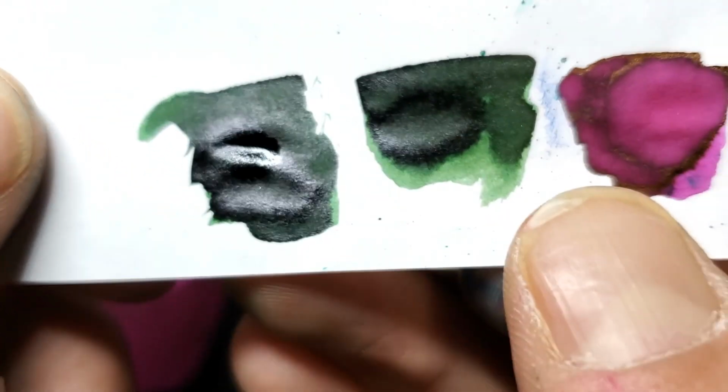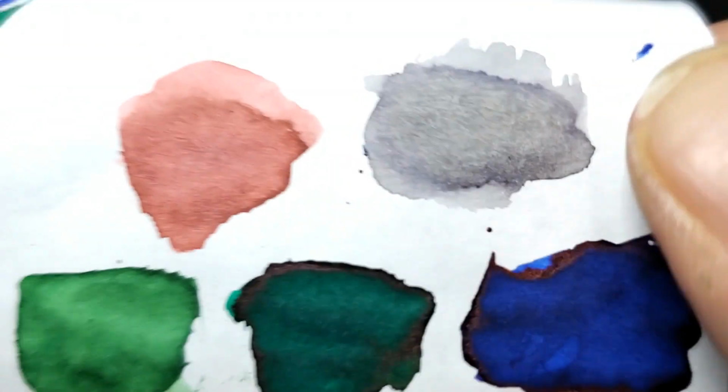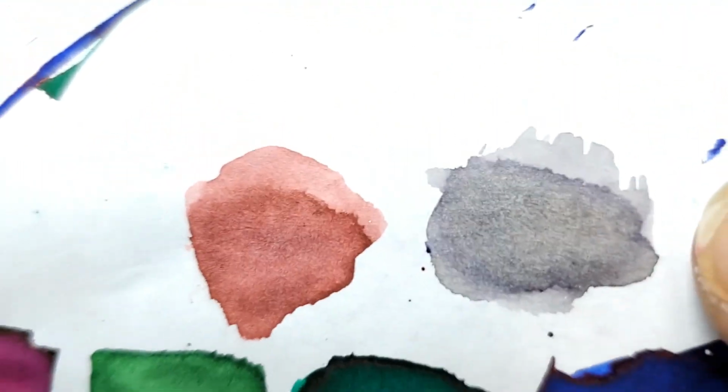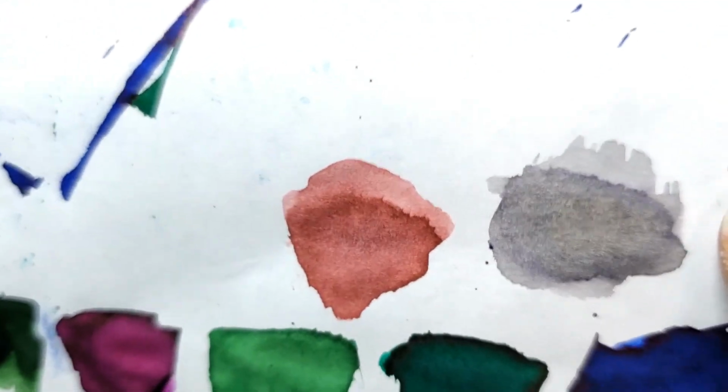So it's probably just the light, the way this watch was done, stuff like that. There can be inconsistencies there. There's the Stipula Calamo Fading Gray, which is beautiful. I want a bottle of this. I already said that like 8 times, but I want a bottle of it.